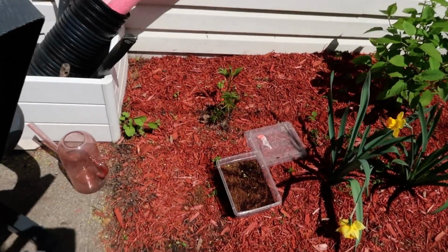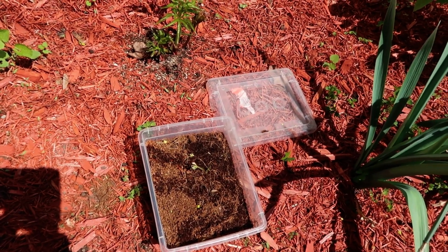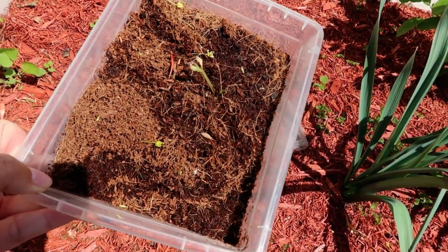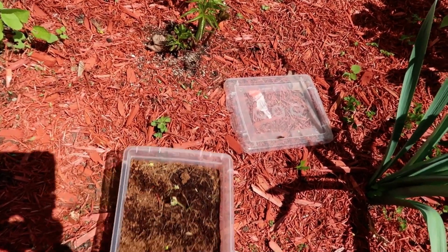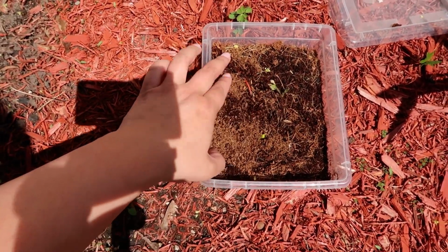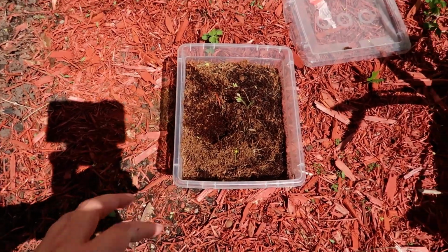Now I know I had filmed, what is it called? Ranunculus. I was trying to pre-sprout it, and this is what it currently looks like. I was not very successful at it. I think it's because I didn't put enough water in it, so it's kind of dried out, but it is what it is. There might be one little guy growing right here, but we will see. There was another one. Yeah, right here. This one right here. It is what it is.